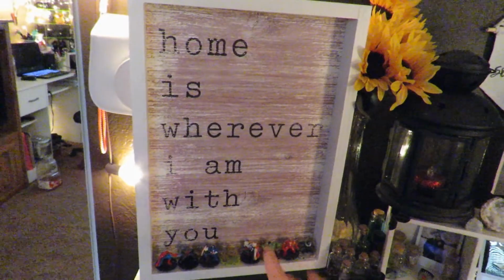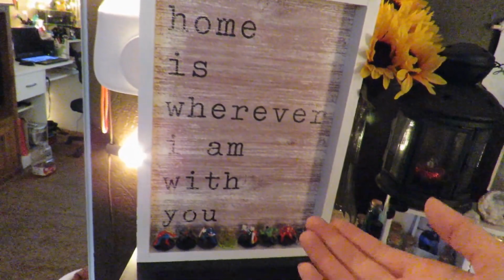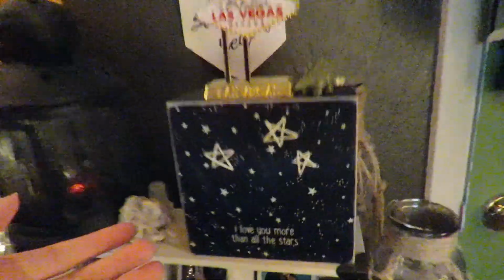And then down here I have Home is Wherever I Am With You. This is one of my favorite indie songs, so I love this lyric. Down here I have all of my little collection of Kinder Egg Marvel superheroes, which is awesome. And then just some knickknacks. I love little things like this that have sayings on them. I also have a weird obsession with tiny bottles.